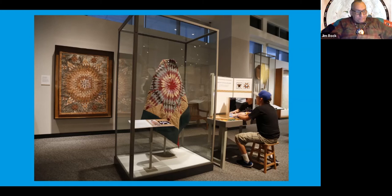The star quilt has 8 points. And, you know, we also had the buffalo robes before this. That's another item here. But our symbol for a star, actually, we have several different kinds of star symbols. But generally, it's about that mirror.